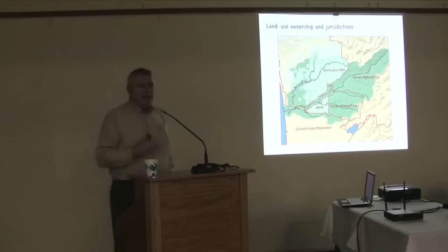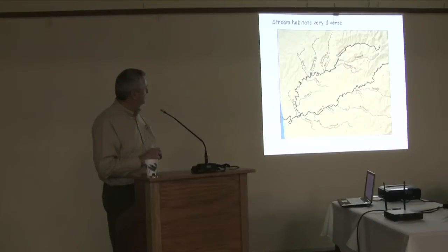And just to give you a little orientation here, this is the land ownership in the Queets Basin. A big chunk of the Queets is in the national park. The Clearwater is heavily managed for timber production. It's either state-owned or privately owned, but basically the entire Clearwater is managed for timber production.